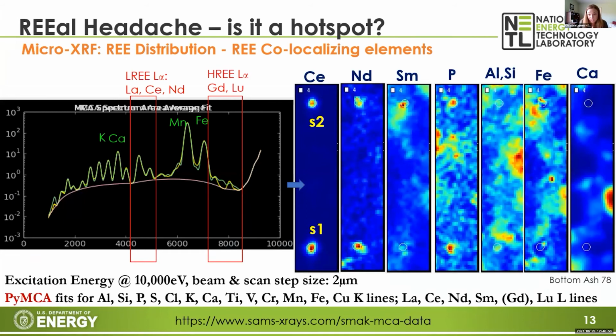Additionally, we've learned with these overlaps, map analysis is already difficult, so we also utilize the MCA data files. These are the XRF spectra that are collected at like every pixel of the sample. So these are dense files full of information. You don't always have to delve into them, but we find that we do. If you don't have a sample where the REE and transition metals co-localize, you're okay for the most part. But we are able to do MCA fitting again in SMAK, and using this fitting, we can deconvolute some of the spectral overlaps and then get a better selection for the cerium points for analysis.